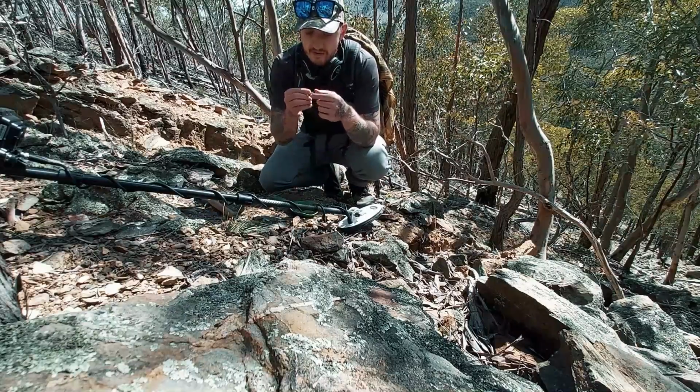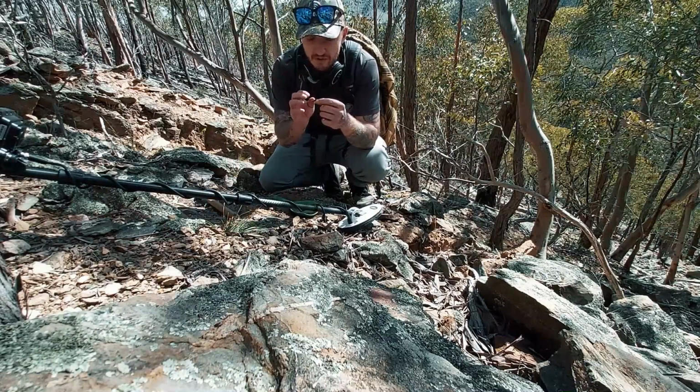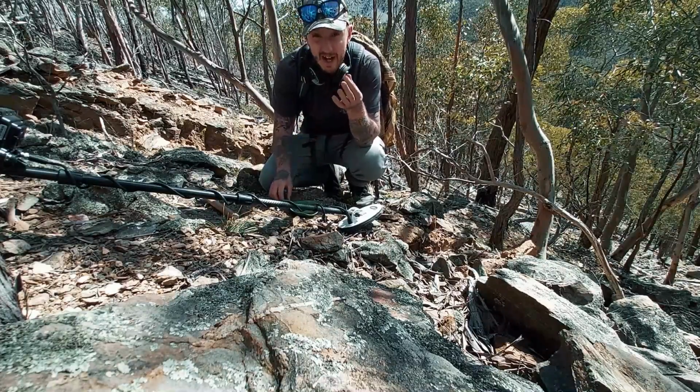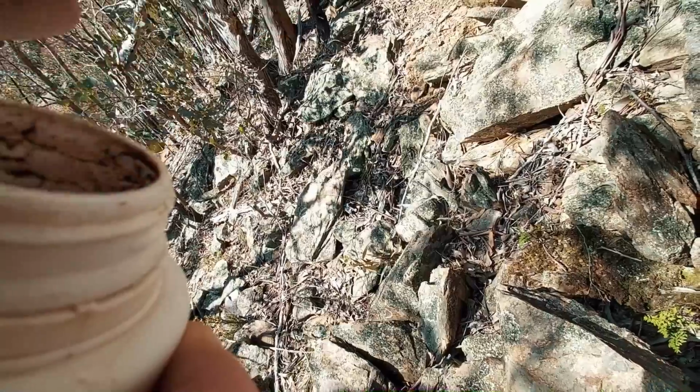That looks like something to do with blasting. Mick and I found heaps of this stuff up here. It's like copper tubing with soot and charcoal in the middle of it, and we feel like they're part of blasting caps. Not 100% sure. Not gold, but pretty cool.